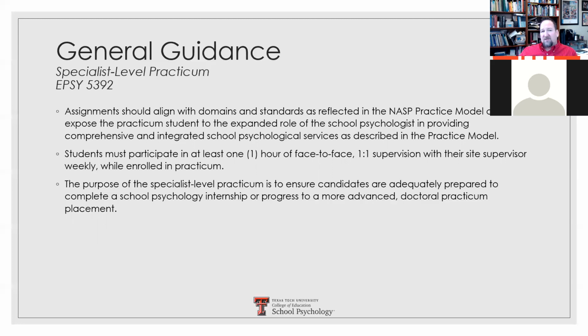A couple other things: students must participate in at least 1 hour of face-to-face, one-to-one supervision with their site supervisor weekly while enrolled in Practicum. That is encapsulated in the 14 hours that we prescribe. And then finally, the purpose of this specialist level practicum is to make sure that our candidates are adequately prepared, that they're ready to complete a school psychology internship, which requires a little bit more independence than a practicum does, or to progress to a more advanced doctoral practicum placement.